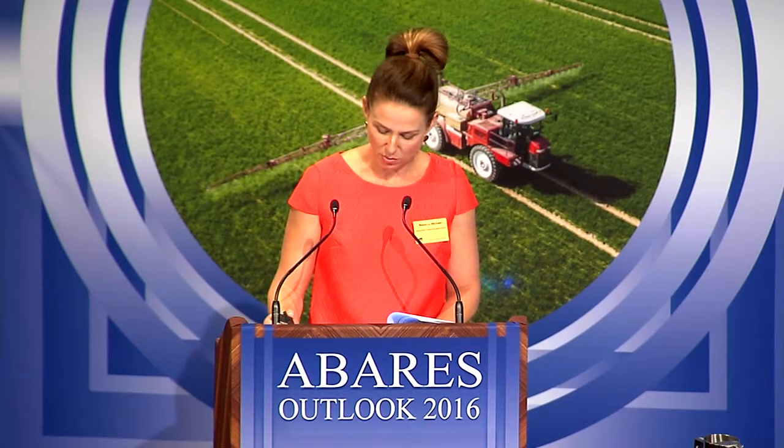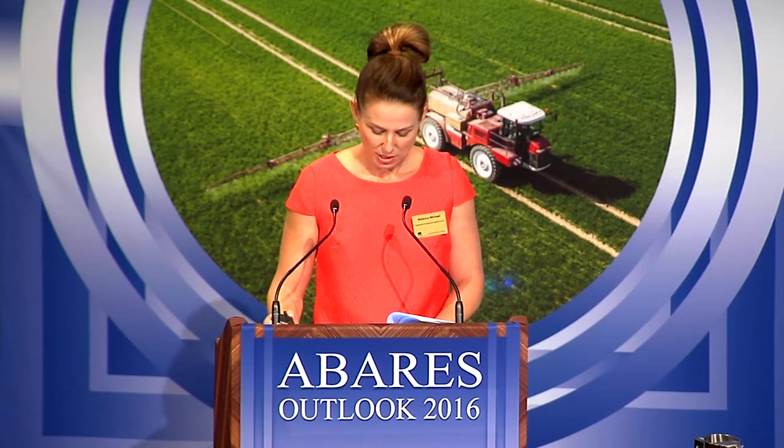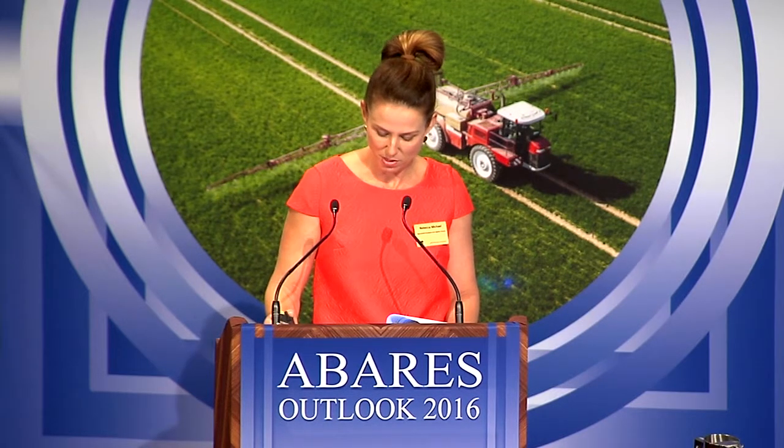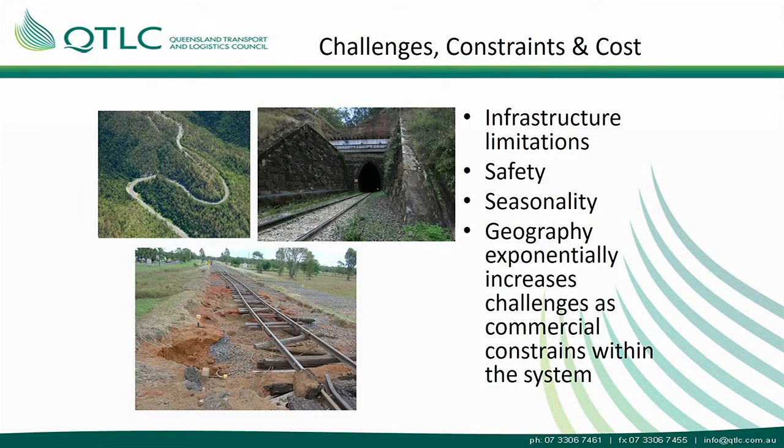Road offers superior door-to-door service, it's flexible, it's reliable, and it can also provide competitive two-way loading rates. Approximately 29% moves on rail, largely made up of bulk commodities such as resources. However, some grain and sugar also moves on rail. It hasn't always been the case. Up until about 25 years ago, when we had in place regulated commodity permits, rail actually had a much higher percentage of modal share.